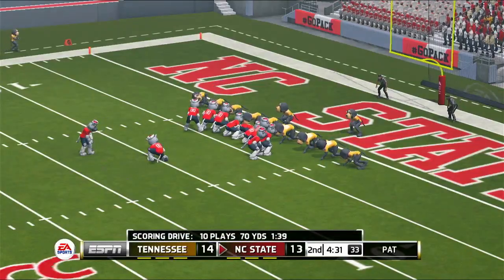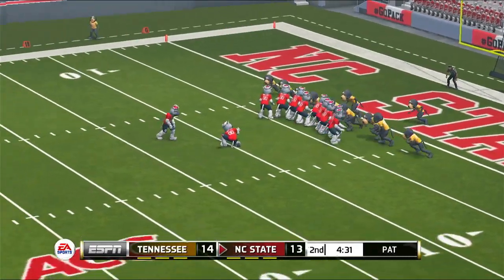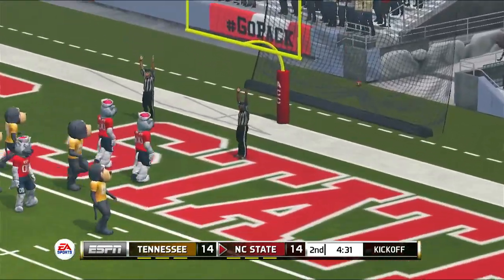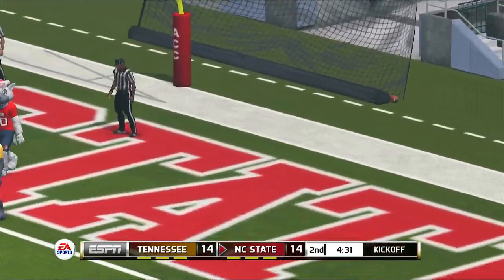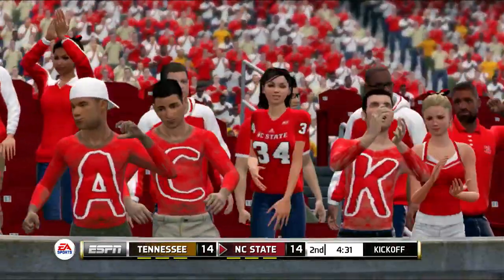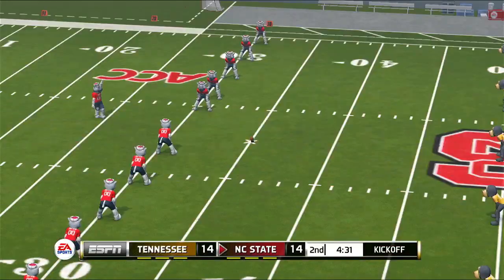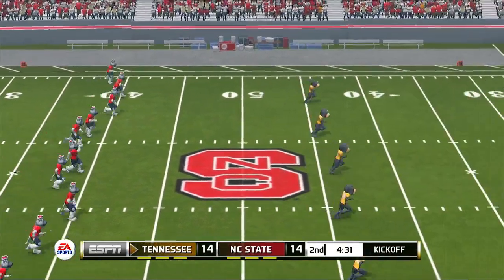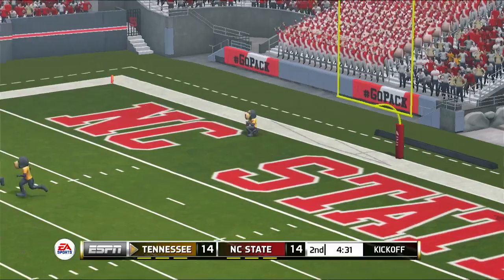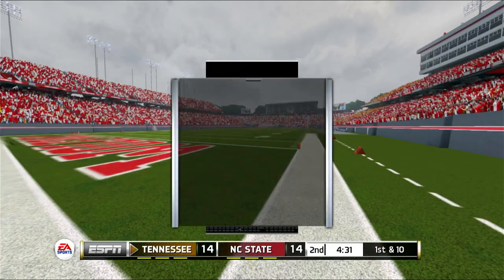Here comes the kicker to try to tie this game up. And he converts the extra point. North Carolina State ready to kick this one off. Nice kick, plenty of distance. And it goes into the end zone, down for a touchback.